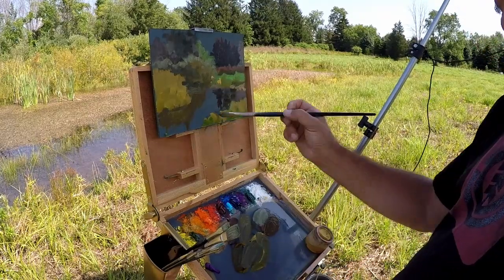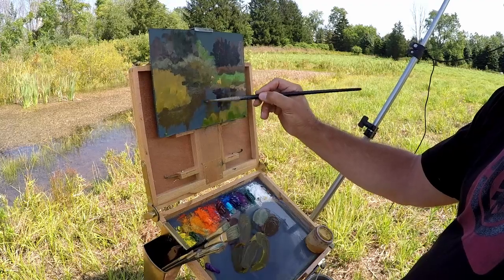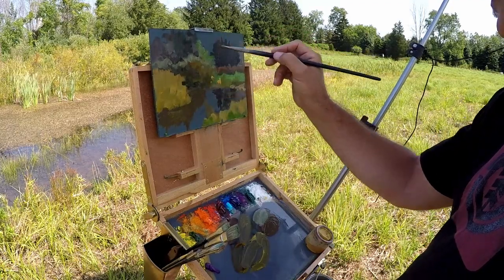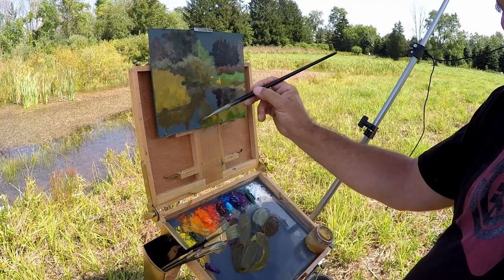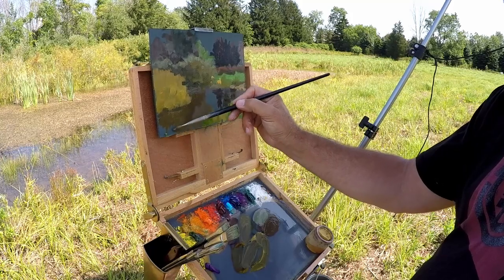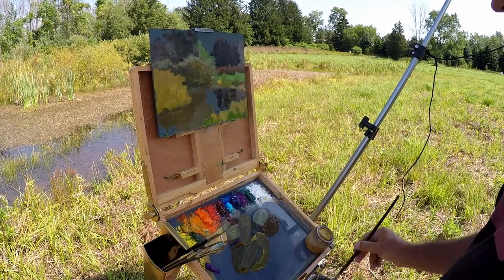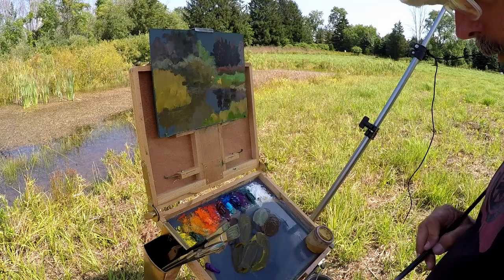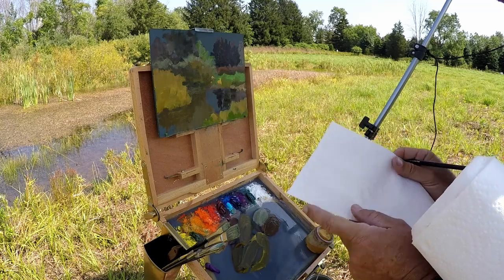So this will leave these areas where the light is coming through here. I'm going to get those in there next and I'm going to lay some of this in here. And a paper towel.